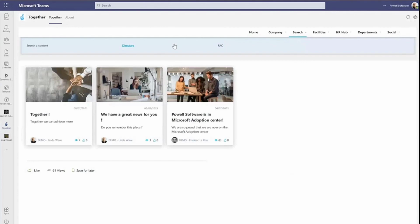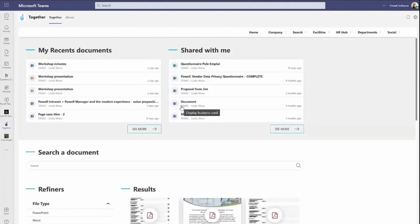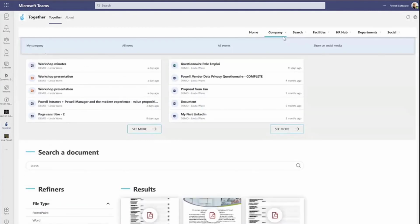Together also has a space for a search section that allows to quickly search for content. We often have documents that are scattered, and here you will be able to easily filter or even search by keyword to find what you need. You are also able to access the company directory and frequently asked questions section.